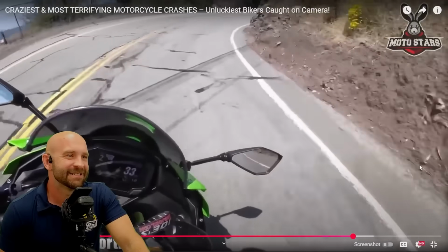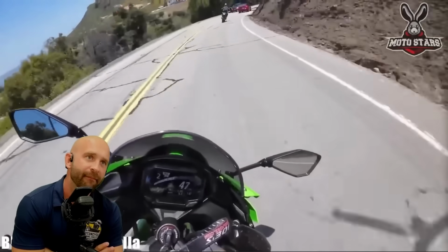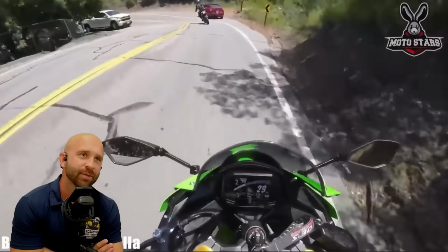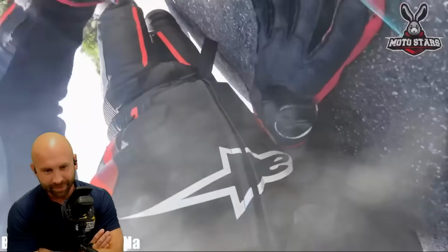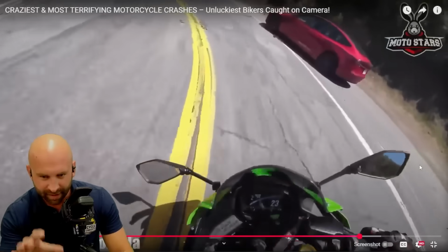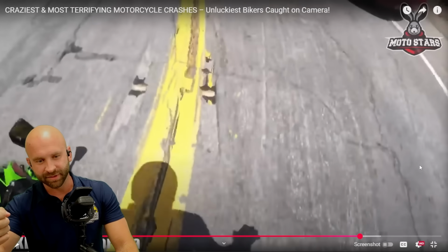The driver in front started pulling over, but then changed his mind at the last moment, completely surprising this rider. The biker's panic reaction. A little bit close to that red car. I don't like it. I know we're trying to push that driver to the side like that. That person's coming back out. Slam the brakes. We slammed the brakes, you see it dive, and then it flipped us over.